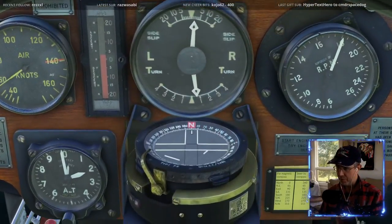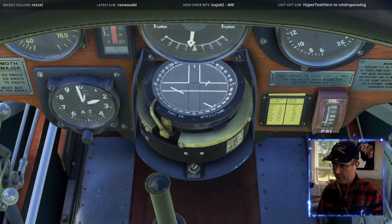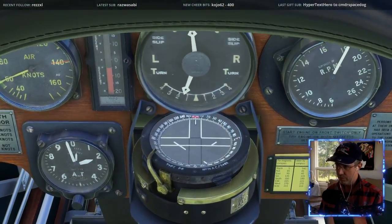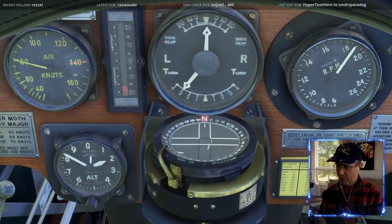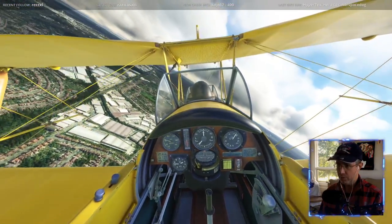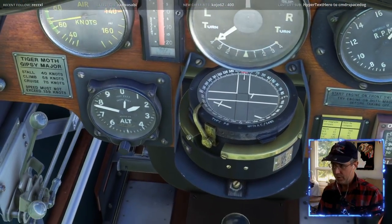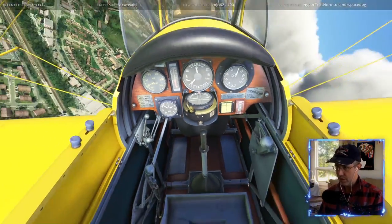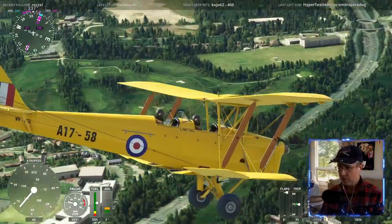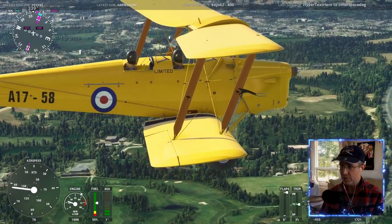The classic British compass, that's always confusing for me to read. Wherever the little cross is, that's north, I think. Let's see if we can point towards north, and then we'll double check. There it is. I think that little cross means that's north. Let's check on the outside view. Are we heading north now? Yes, we're more or less north.